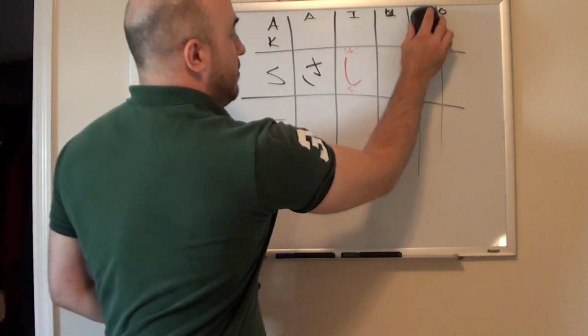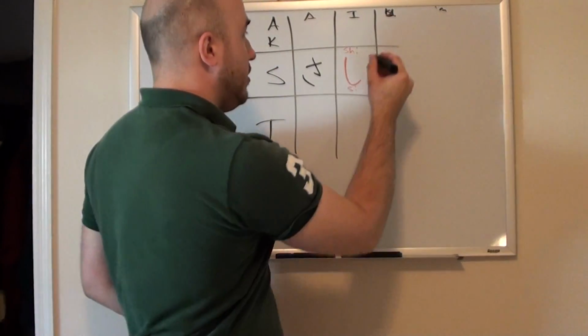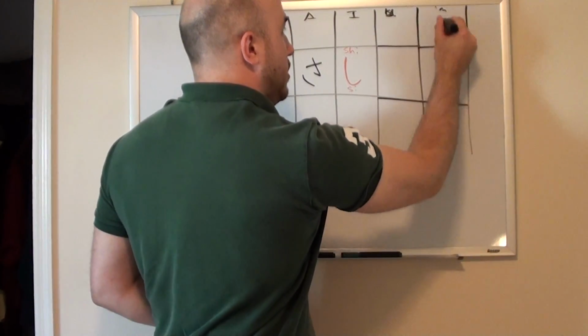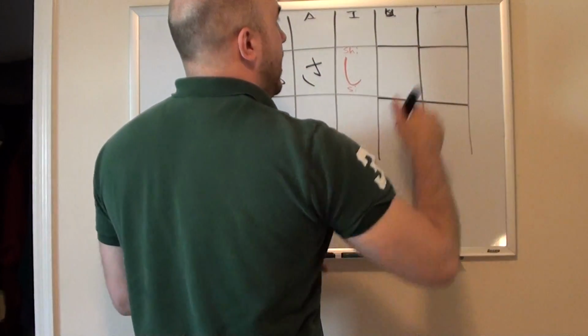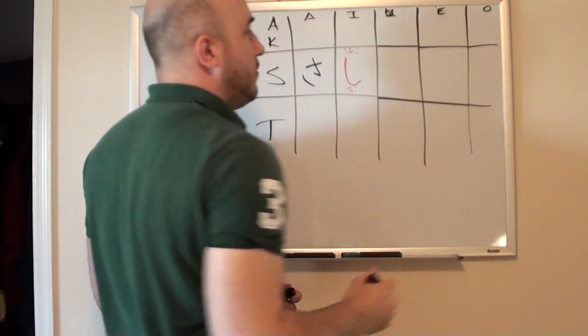This is a horrible graph. Let me just fix this graph really quickly. That looks terrible. Just right around there. There we go. This is the o. Oh, I forgot the e. What am I doing? I'm an idiot. Alright, e. Then we have the o. Well, whatever. This will be fine.